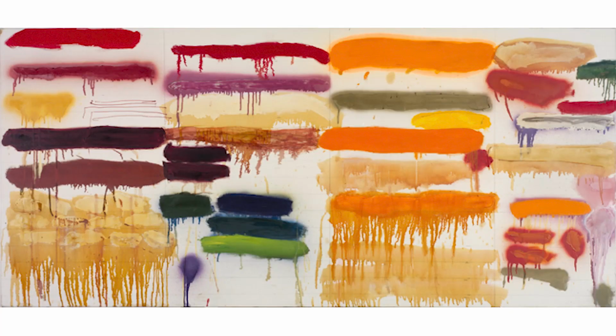This is called Summer Orange, and this painting is hanging at the Harvard Museum.